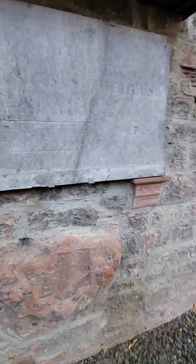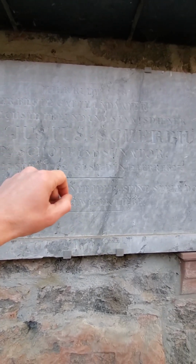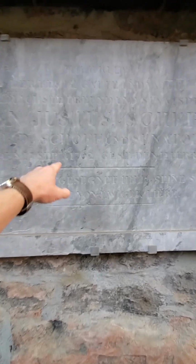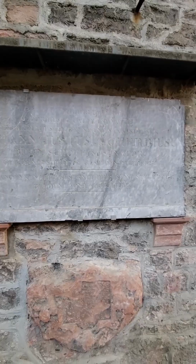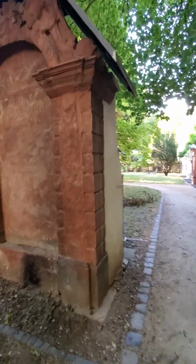This one here looks like we can see some stuff, or at least I can. Probably pretty hard to see on camera, but this is Johann Justus Schierbius. And trying to see if he has any dates. It's right here. So this looks like 62. I think that's a 7. So probably 1762. 4 years prior to America doing its separation.